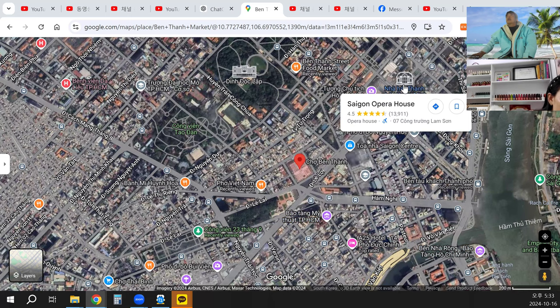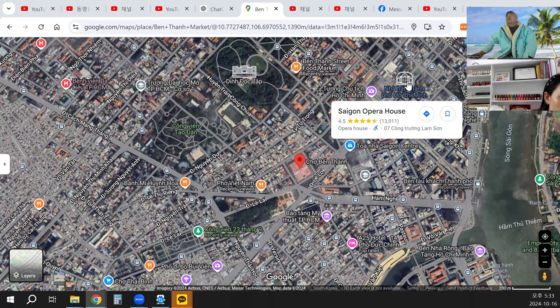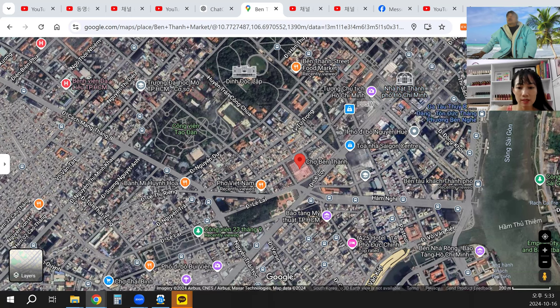Also, Nhà hát Thành phố Hồ Chí Minh. Nhà hát is opera house. Hát is music, singing. Hát means singing. And then Saigon Opera House is next to the walking street.